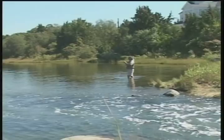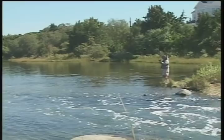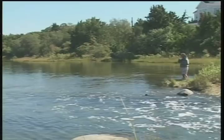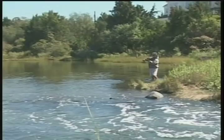Oh, you're so beautiful. Can you believe how pretty these guys are? Look at this. Look at the size of this mau mau. She's a good, I don't know, 15 pound fish.